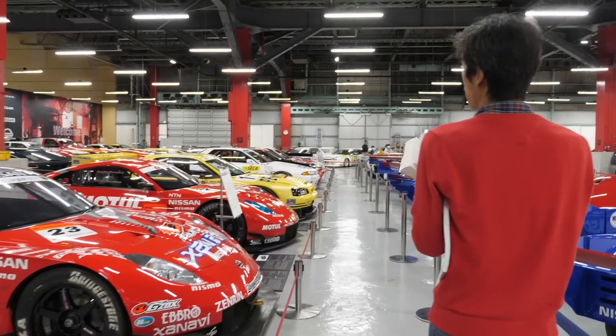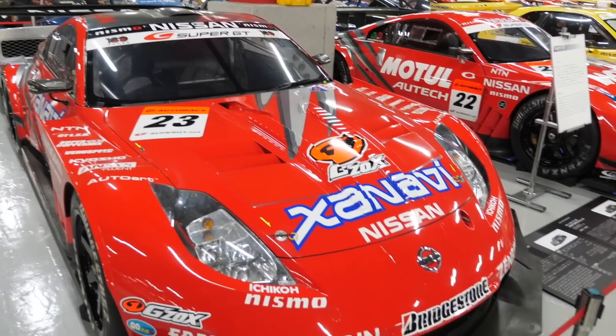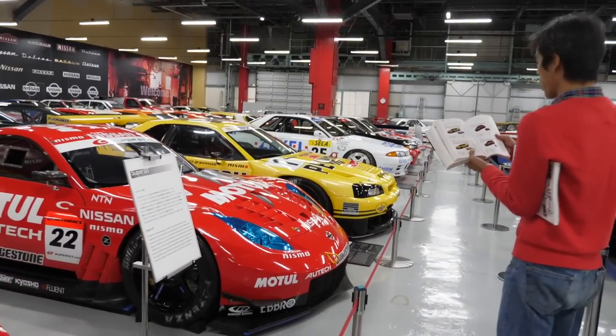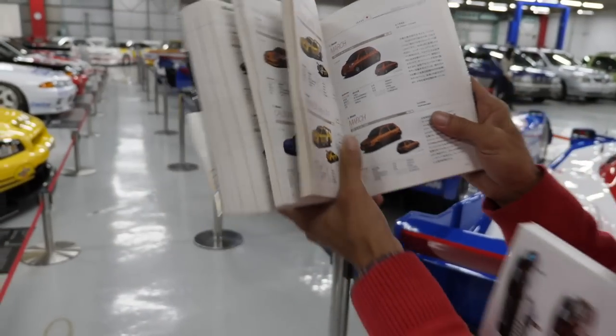Japan Touring Car Championship, or Super GT as it is known today. These GT300 and 500 racing cars were also in Gran Turismo. And if you see here, the Pennzoil Nismo GTR, which I played a lot in Gran Turismo 4, it's right here, look at that.